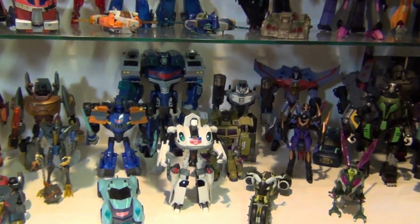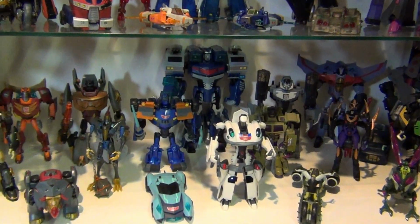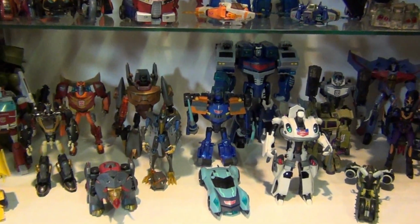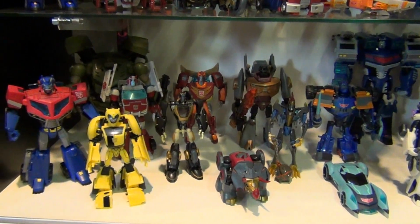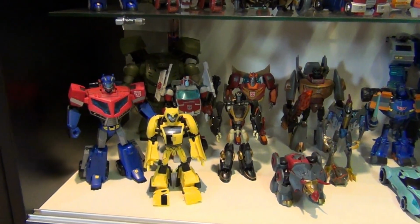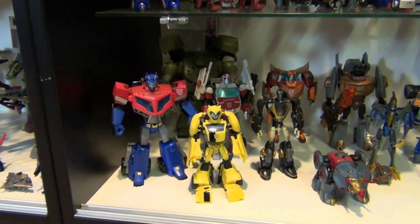I was fiddling with Shockwave the other day, and so I have both the original deco and the G1 purple deco, and he's a pretty cool figure actually. I kind of like him. And that Optimus Prime right there is kind of neat.